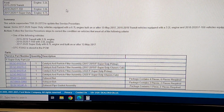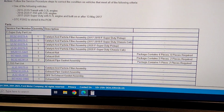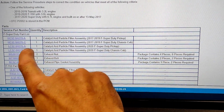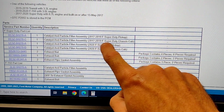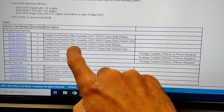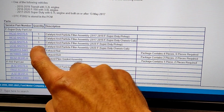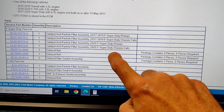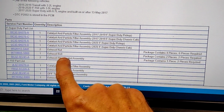And here are your part numbers. Catalyst particulate filter assembly. This is for the 17 through 19 Super Duty for the pickup. That is your part number. Assembly for the 17 through 19 Super Duty cab chassis. That is your part number. Particulate filter assembly for the 2020 Super Duty pickup. Part number. Particulate filter assembly for the 2020 Super Duty chassis cab. Part number. Exhaust nuts. Part number.